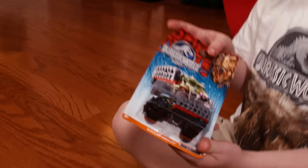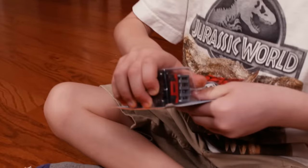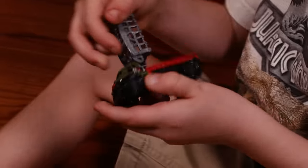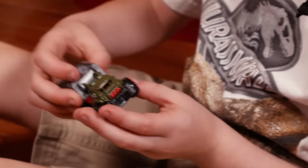Cool, let's go with this guy. Hey, it's a Jurassic World Hot Wheels, or it's a Matchbox. Ooh, cool, it has a cage and everything. I didn't even notice that. Oh, and it's the little car. Let's go with one of these.